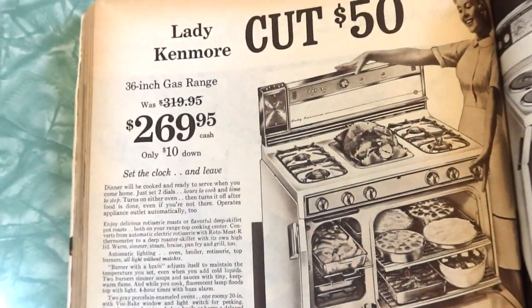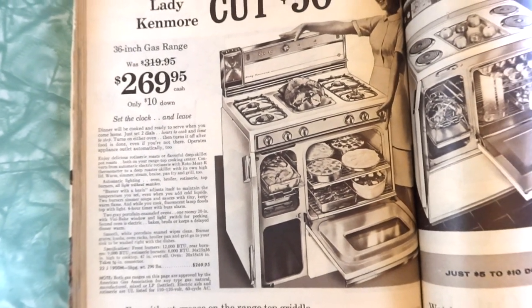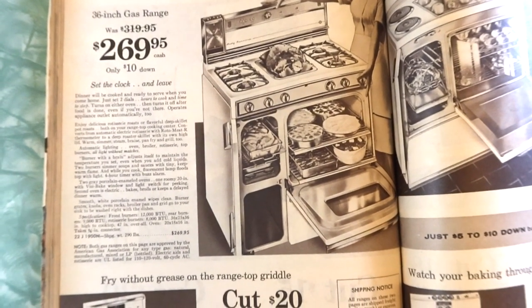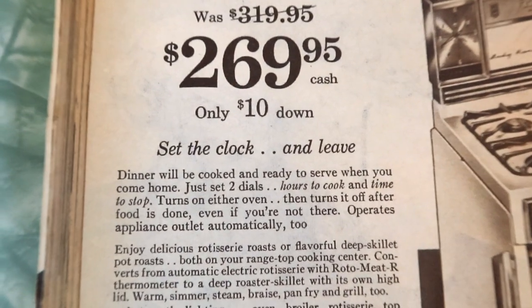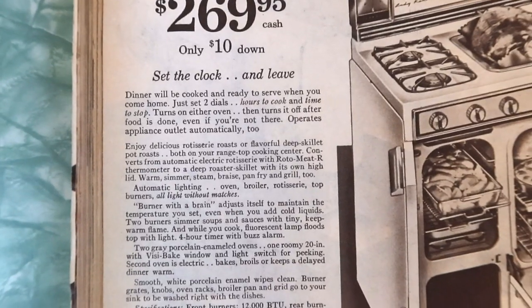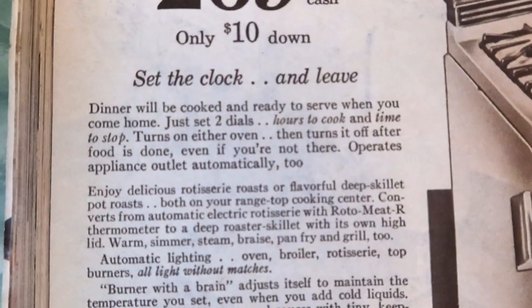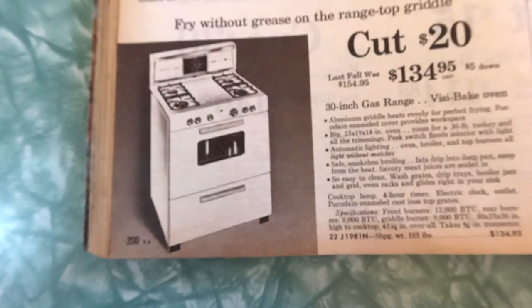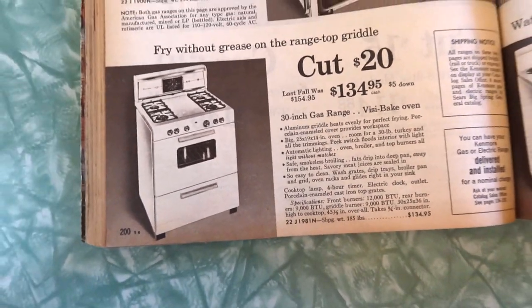Whew. Lady Kenmore, cut $50, 36 inch gas range, $269.95. Set the clock and leave. How's that for a sales pitch? Set the clock and leave. Dinner will be cooked and ready to serve when you come home. Got it. Automatic shut off is what we're talking about here. So you really could set the clock and leave without burning your house down. Fry without grease on the range top griddle. Ooh, that's fun. Nothing like a range top griddle.